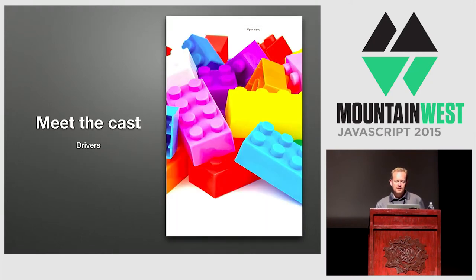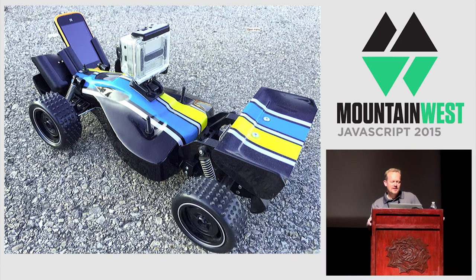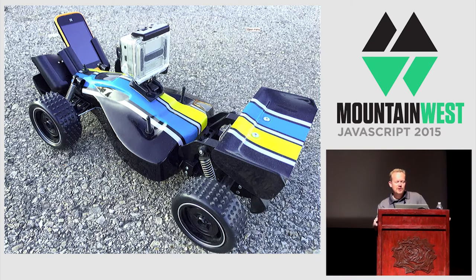All right, so the fun part, or the part we get to see, is our drivers. This is the car that's in front of you here. Brookstone sold this. It's called the Wi-Fi Racer. When you turn it on, it shows up as a Wi-Fi access point. They built an app for this. It ran on Android and iPhone, and you would run the app, and the app would connect itself to the Wi-Fi access point and let you drive the thing around.